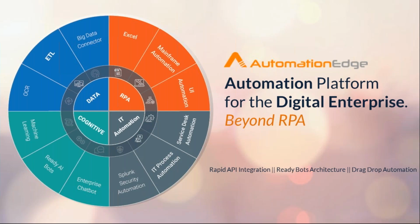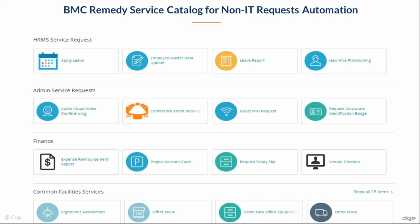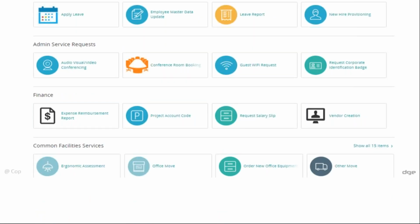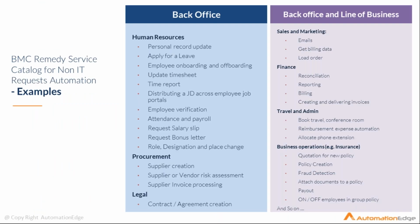So when we look at the service catalog for non-IT, there may be different requests for different departments. So let us look at what requests can be automated for different departments. Let's take a few examples. For example, on the back office side, or even from an employee perspective, updating a timesheet in your timesheet application or an ERP system is a most boring and very time-consuming task for an employee. If that can be automated, it saves a lot of time and cost and improves employee satisfaction.